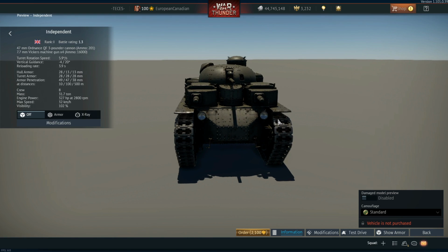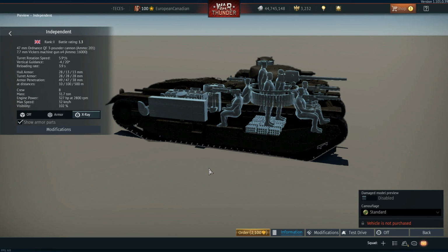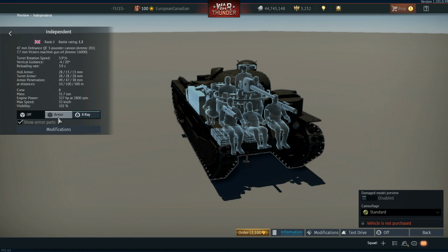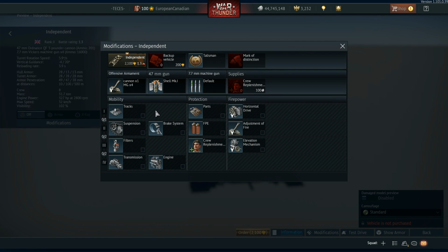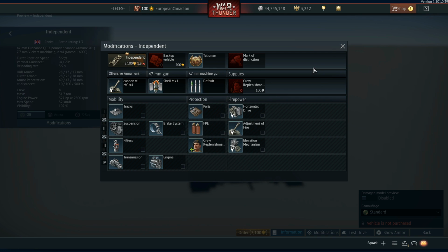It doesn't have a ton of armor on it, you can go through it pretty much everywhere. Its survivability comes with the fact that it has a ton of crew, so it might be hard for lower tier machines to actually kill this damn thing because of the amount of crew that's inside. Only has access to a 47, which is its only really useful gun. Has access to some 7.7mm Vickers machine guns, which aren't exactly great. But the 47mm, you can see it doesn't have a great pen on it. It doesn't really do too much well.